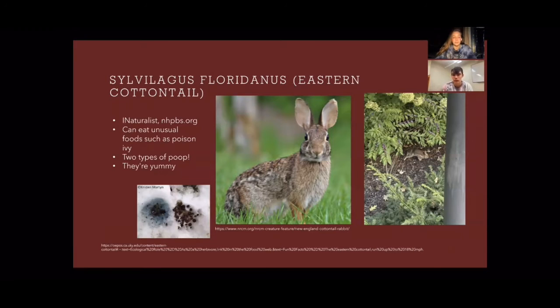An interesting adaptation they have is that they can eat really unusual foods. So basically they can eat anything green. Every month except winter, they can eat anything green, which includes poison ivy. But in the winter, when there's not that much viable green stuff, they'll eat a lot of wood. So they'll eat bark, twigs, and a lot of buds during the winter.